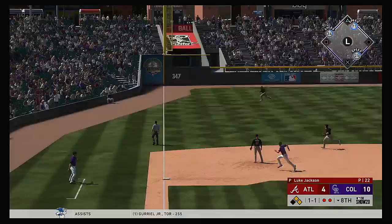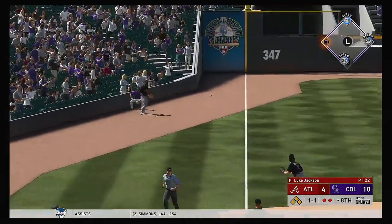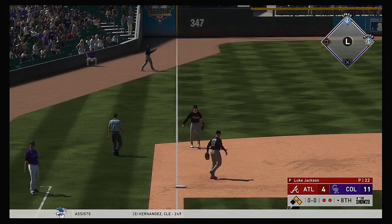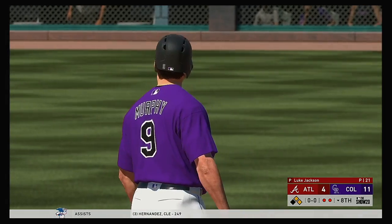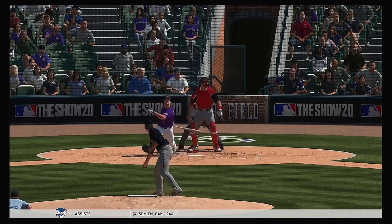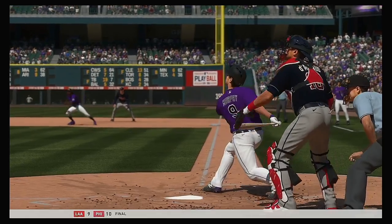Lifted down the line and left. Ozuna on the run. They're going to extend their lead as the runner scores from second. I'll tell you, they're posting video game numbers here. I mean, that's their 11th run of the game, and they're showing no signs of slowing down. Just an absolute onslaught from this offense.